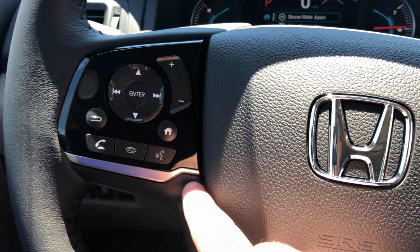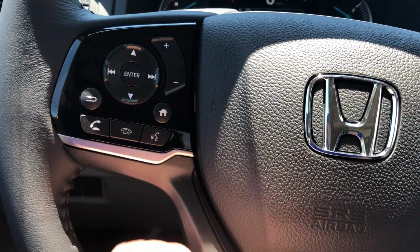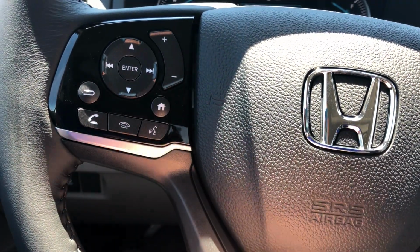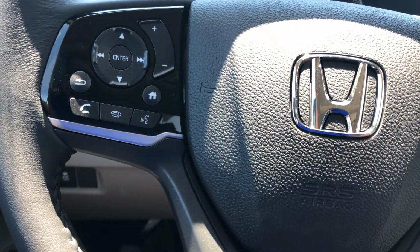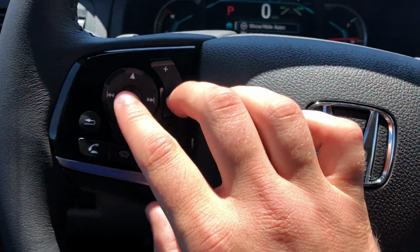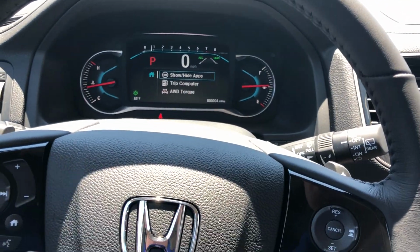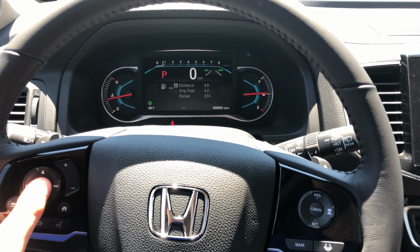Now you have your hands-free here for your phone with voice command. As people call, you can answer or reject. You can do voice command. So if you guys have any questions, you can click that and say, hey, call Crazy Honda Chris on his mobile phone. Give me a call. I'll answer all of you guys' questions. You have your media source and everything from that point, and you can see what you can be selecting up there from the D-pad. So we've got your trip.